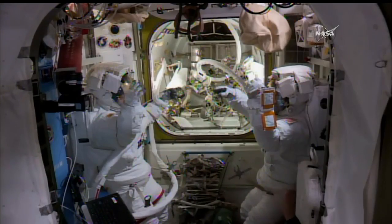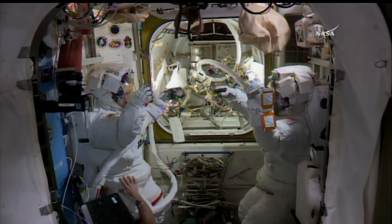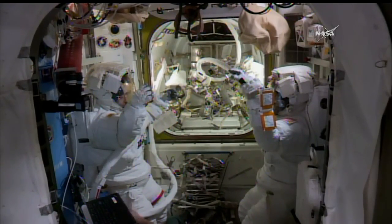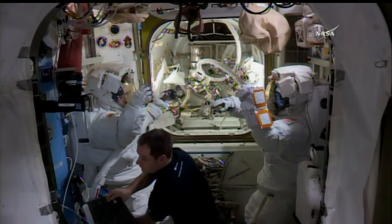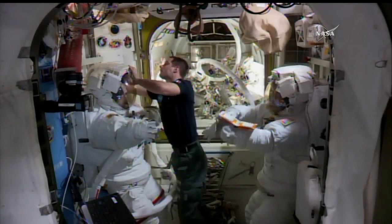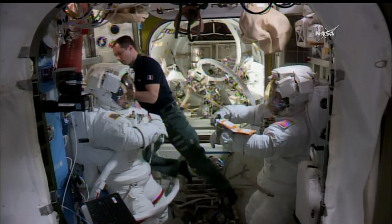Both Whitson and Jack Fisher now back inside the equipment lock. There will be some photos taken of their suits and gloves, which is standard operating practice. Thomas Pesquet in charge of the post-spacewalk timeline to get the crew out of their suits.